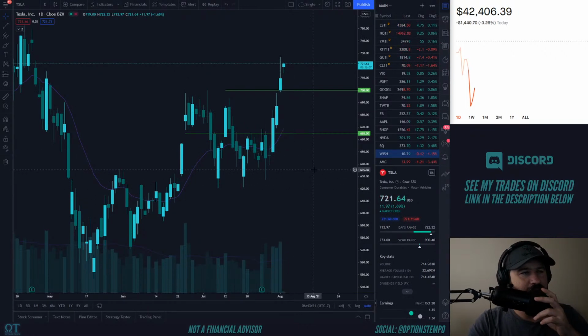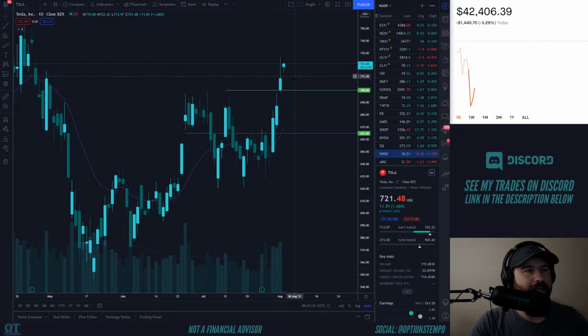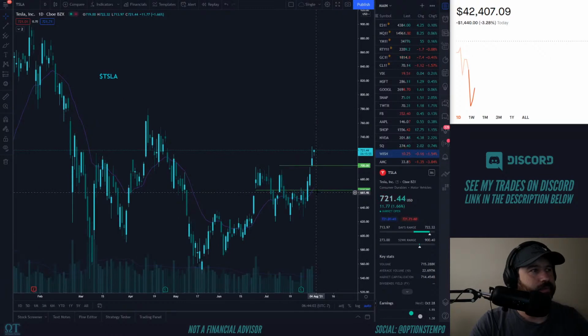Tesla is pretty much on fire here. We do see it opening lower. I mean higher. It did pull back yesterday. It's opening higher and pushing forward here. 721 there for Tesla.